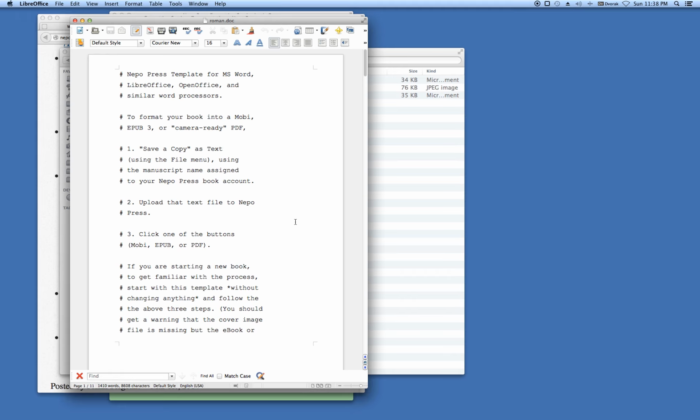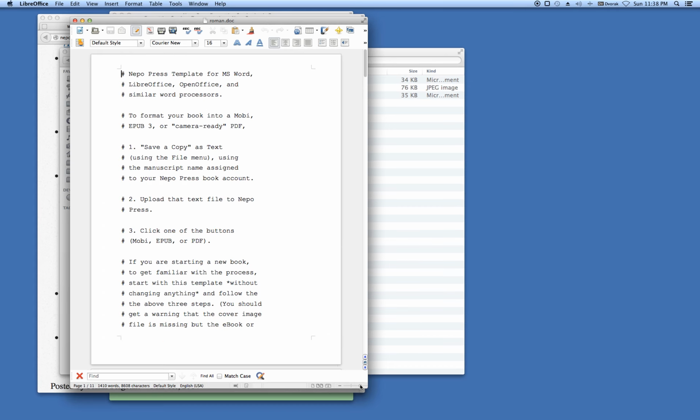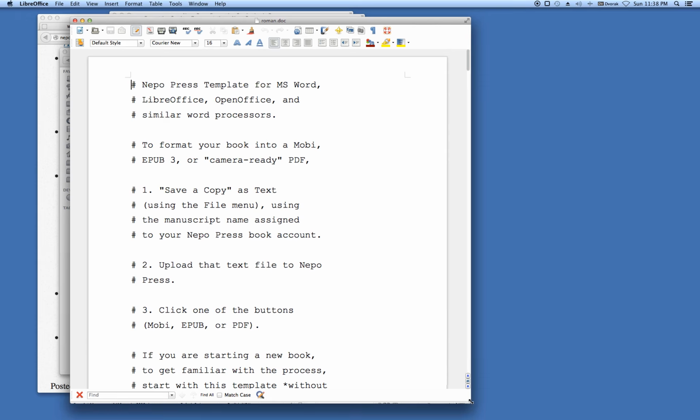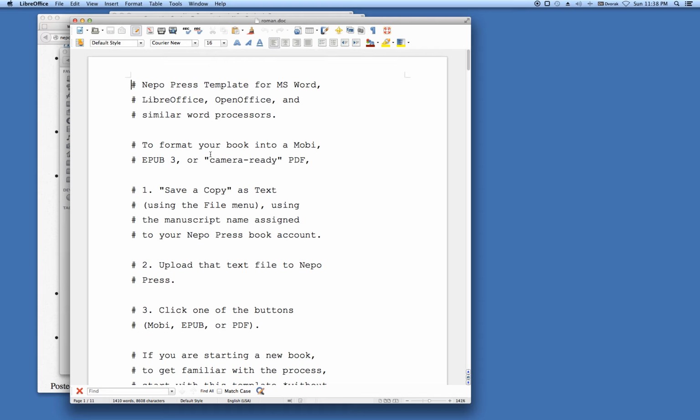Then set the text whatever size is convenient for you to read. I'm going to expand it a bit here to make it easier to see. How's that? Okay. This template is fairly verbose because it has lots of comments. These lines that start with a pound sign are comments. They're just to help you get oriented the first time or two. After that, you can just delete all these comments.